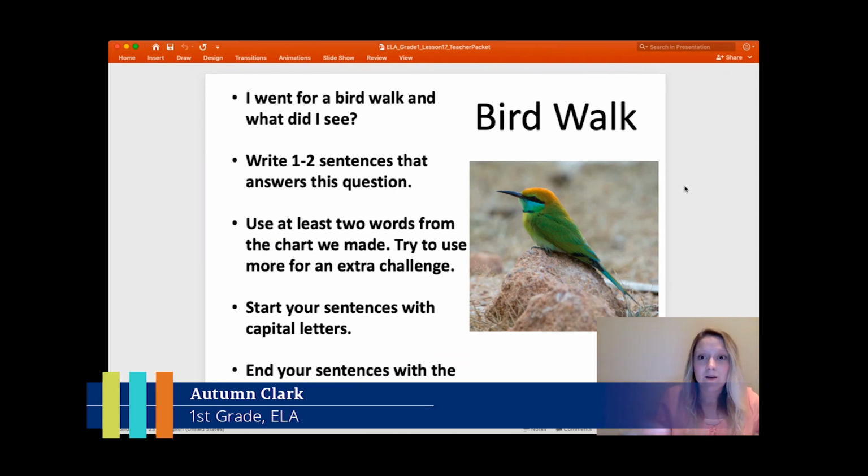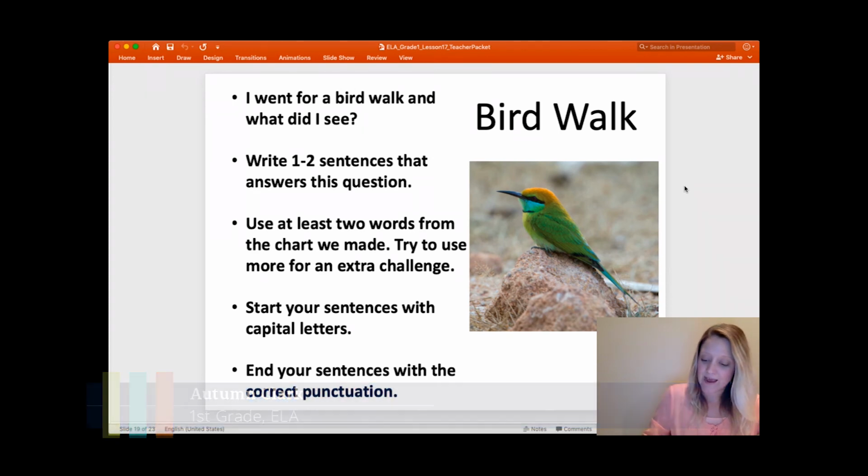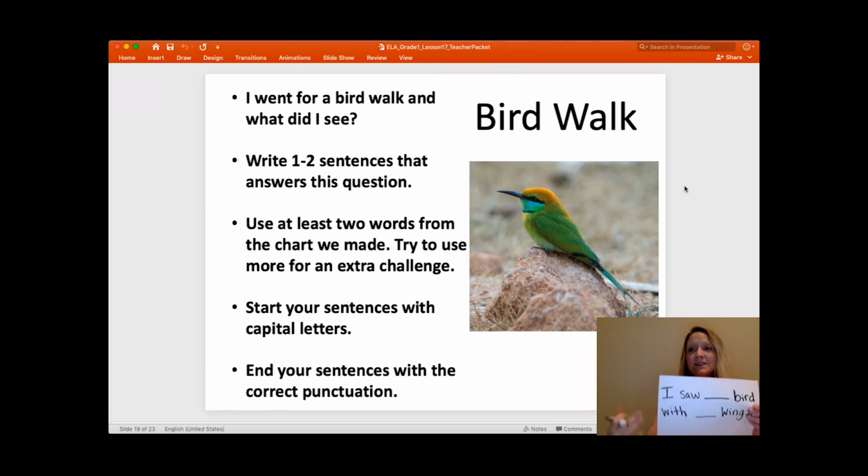I saw blank bird with blank wings. So our sentence is going to be framed like this. Now, of course, you don't have to draw your blanks. We're just looking at mine as an example for me to model for you how to add those describing words into your sentence. I saw a blank bird.